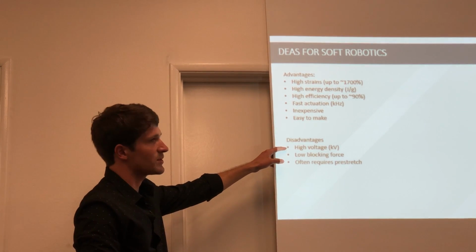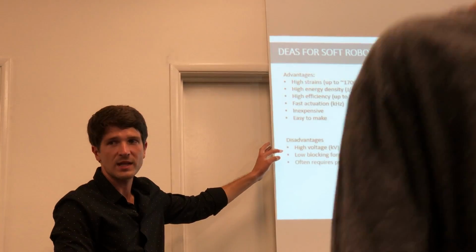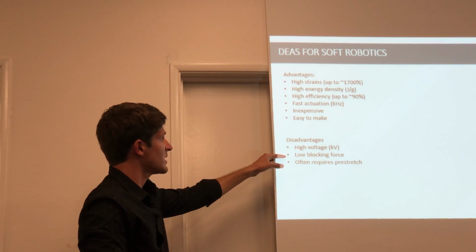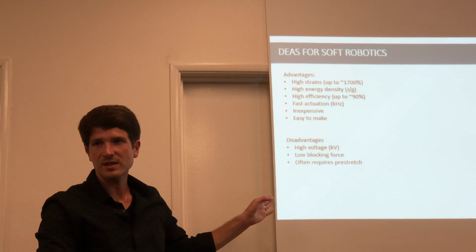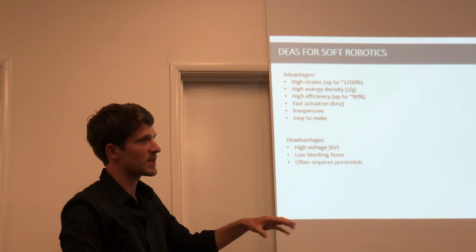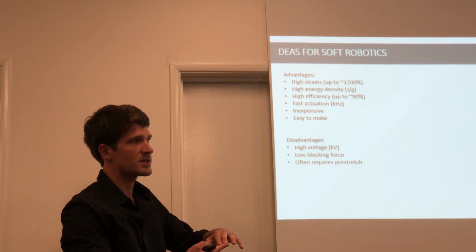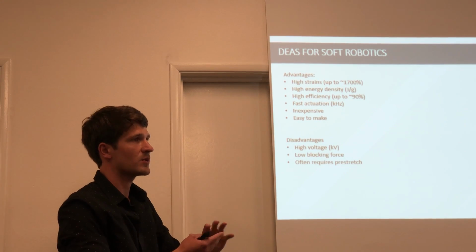The disadvantages are that you need high voltages, usually kilovolts, anywhere from 1 to 10,000 volts, in order to get enough pressure to get these things to move. Low blocking force: if you want something that can withstand a lot of force, this isn't the actuator for you. If you want something that can move a lot, it might be good, but it's not good at moving and then also holding its shape. But you could also design a ratcheting system that could hold that shape for you.